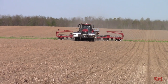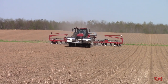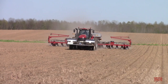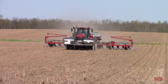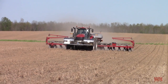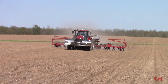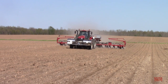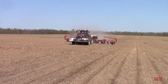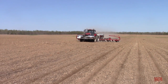The second 380 CVT Magnum tractor running in this field is operating a front fold Case IH 2150 early riser planter, putting 16 rows of 30-inch corn in the ground. This machine is equipped with two 50-bushel hoppers for a total capacity of 100 bushels of seed corn. This machine is fitted with a 400-gallon starter fertilizer tank from the factory, and when teamed with the Magnum tractor's two 250-gallon ChemFarm tanks, has a total capacity of 900 gallons of starter fertilizer.